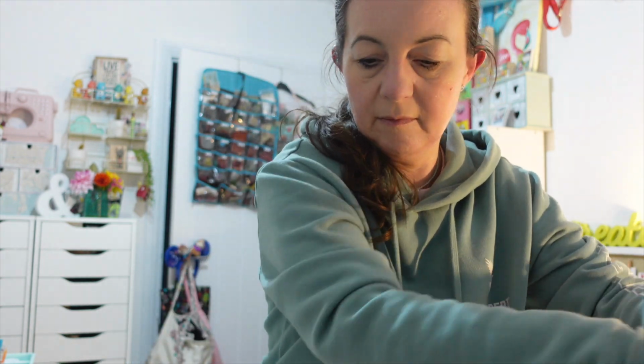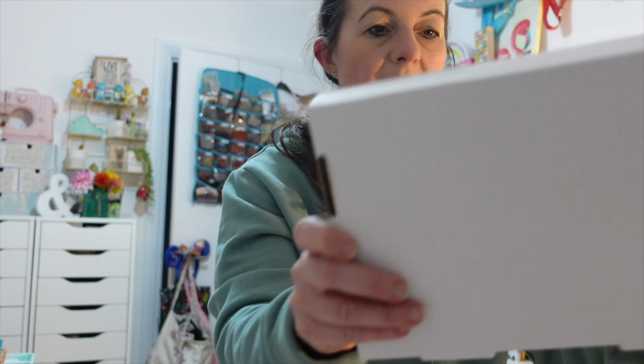Right, I've got all this in here. This was my kit, my Christmas kit. I don't actually need the box, so let's take that out of here. And then when I'm ready to create next Christmas, I've got everything ready to go. That's going to be really helpful. There we go, empty box.